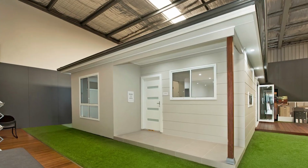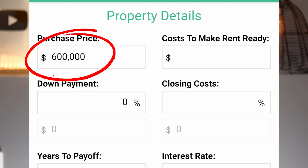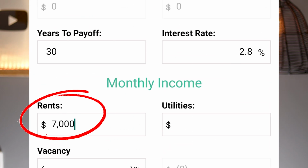And I'll be spending $147,000 on this second dwelling, and it's getting done by Granny Flats Australia, and it's completely financed by the bank as well. Now, after having both of these units on Airbnb, once it's all said and done, my total mortgage is now going to be, including the granny flat, $600,000 with a conservative rental income from Airbnb of $7,000 a month in profit. And that's from both of the units.